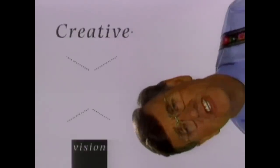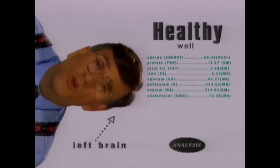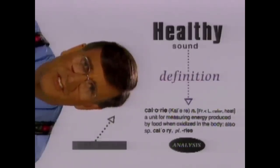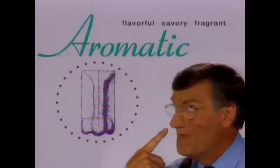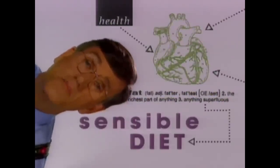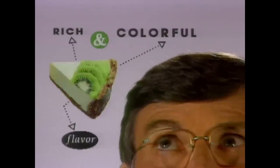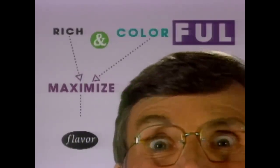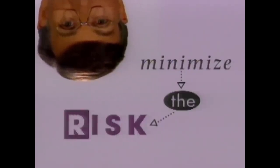Kitchen. It's really two programs in one. This is a series that appeals to your creative side. Food that is sumptuous stuff. How could that be? This is a program about people who want to eat healthy and reduce calories. Actually, it's about food with an aromatic quality that fills the nose. Oh, sure. But it's also about keeping my arteries clean by reducing fat. But it doesn't mean a thing if the food isn't rich and colorful. Maximize the flavor. Okay, but I must have healthy food that I can cook in minutes. I must minimize the risk.